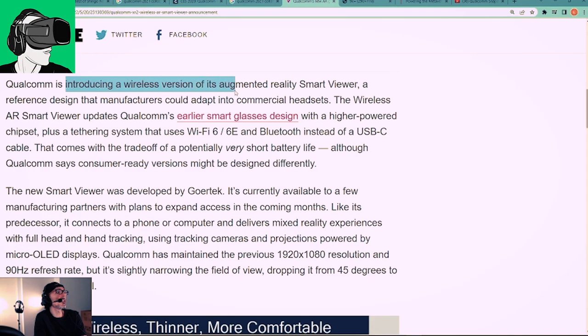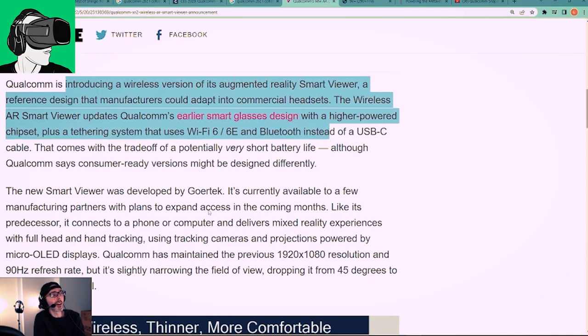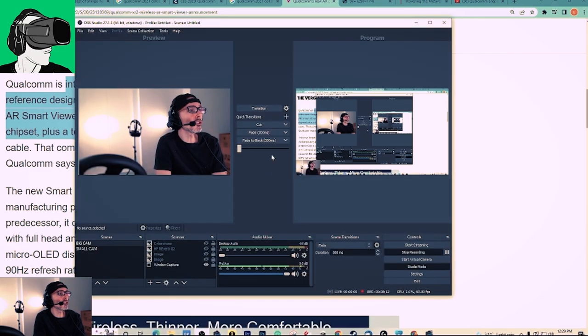Qualcomm is introducing a wireless version of its augmented reality VR headsets. Now, this is actually revolutionary because at the moment, everyone else coming onto the market is providing a solution where it's tethered to your phone.